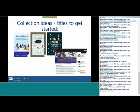The one underneath that is What Do We Know About Young Volunteers? An Exploratory Study of Participation in Zooniverse. So this is a good resource for finding out information about citizen science projects and the research that's being done around those projects.